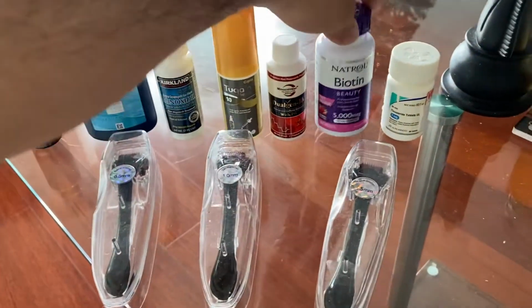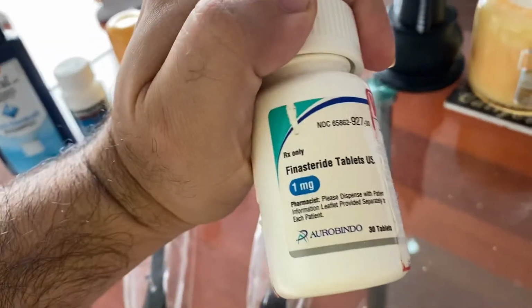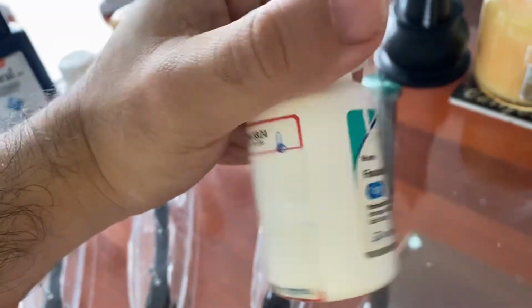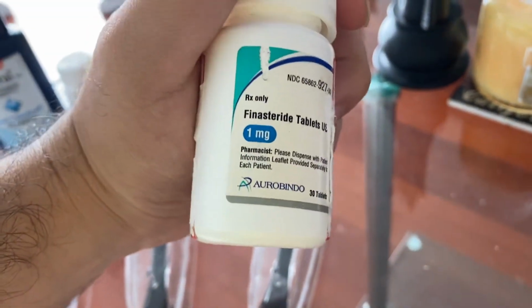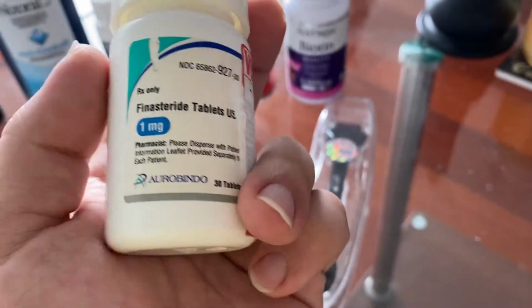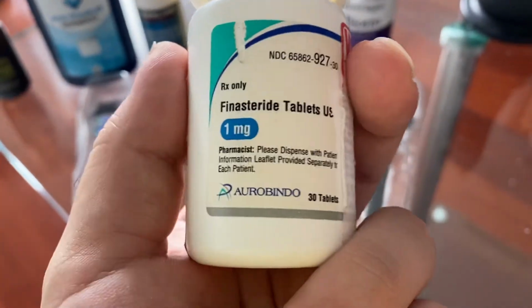In the mornings, like I said, I take the vitamin, and then I also take the key ingredient, finasteride. For this, you got to go to your dermatologist and get a prescription. So you should do that before you try to buy this online. That's what I did, and I got this. You just explain to them that your hair is falling out prematurely and that you need something to keep it. And they'll do some blood work.